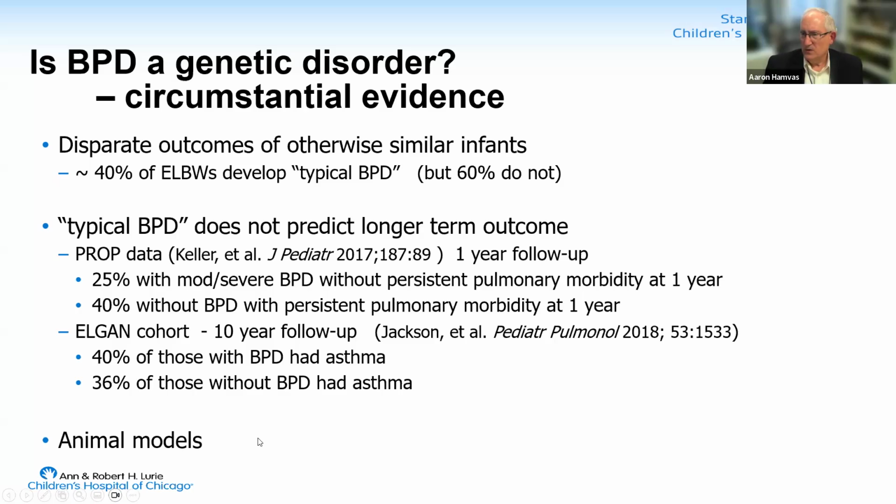Mike O'Shea and his group in North Carolina, with the ELGAN cohort, studied babies born in the early 2000s with a 10-year follow-up. 40% of those diagnosed with BPD had asthma, but on the other hand, 36% of those without BPD had asthma. So just applying the definition of BPD does not necessarily predict the long-term outcomes. And again, is this evidence that there may be some genetic influences? Very circumstantial and by no means conclusive.